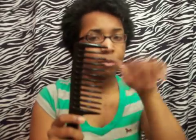I still use my wide tooth comb. Even I need to have more wider teeth. I'm looking for one with wider teeth. But really, I don't really even use this anymore because I'm just using my fingers. And finger detangling is something that is just working out better for me.